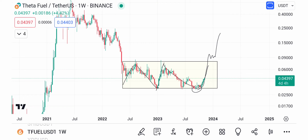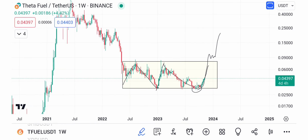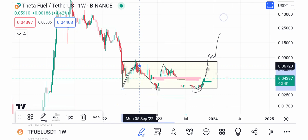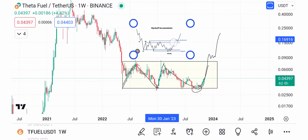So now it doesn't have to happen that way, but that is the idea when you're looking at Wyckoff accumulation. Actually, now that I'm really looking at it, Theta Fuel is much more clear to me from the Wyckoff perspective. I mean, you have this beautiful Wyckoff accumulation pattern. I mean, look at this.